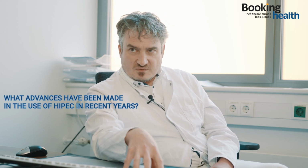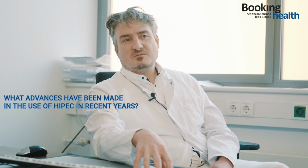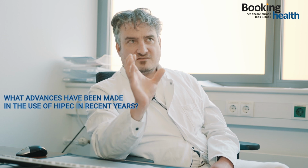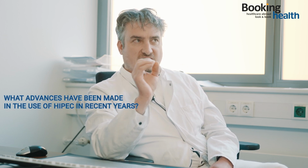For example, systemic chemotherapy used to be administered after surgery to remove a colorectal tumor, if lymph nodes were found to be affected. Today, every patient receives adjuvant systemic chemotherapy after HIPEC, and it is part of the standard clinical protocol.